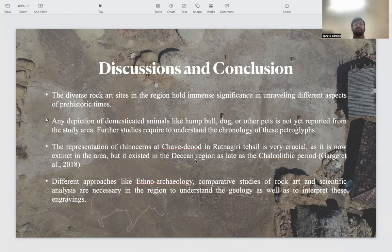I took this reference from the paper of Dr. Tejas Gargi in 2018. Again, different approaches like ethnoarchaeology, comparative studies of rock art, and scientific analysis are necessary in the region to understand the geology as well as to interpret these engravings.